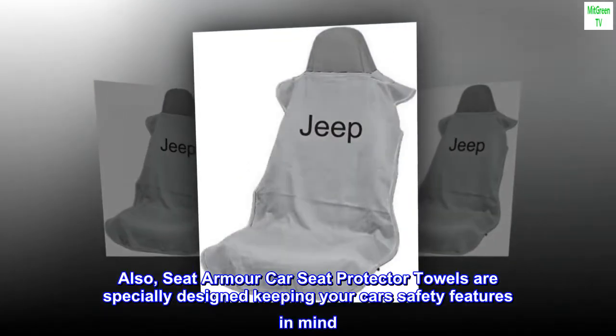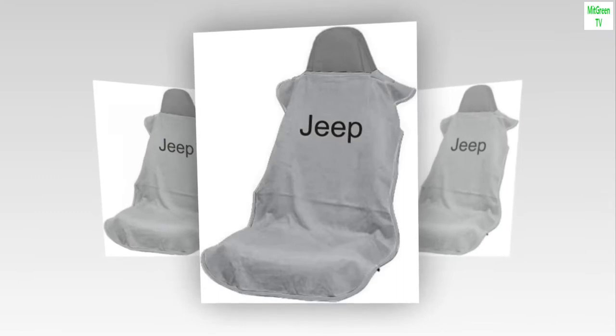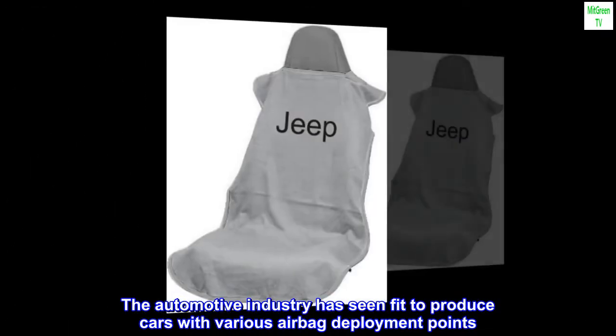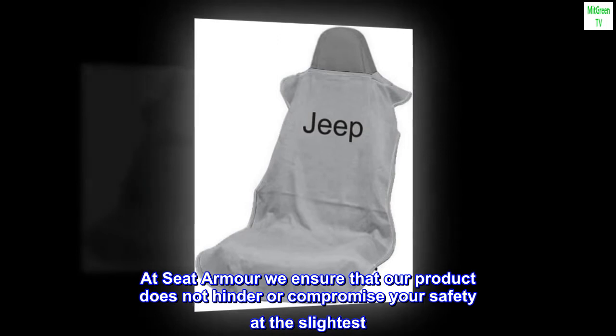Also, Seat Armour car seat protector towels are specially designed keeping your car's safety features in mind. The automotive industry has seen fit to produce cars with various airbag deployment points. At Seat Armour, we ensure that our product does not hinder or compromise your safety in the slightest.